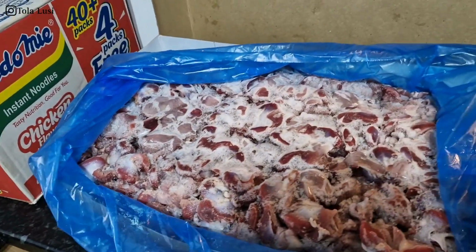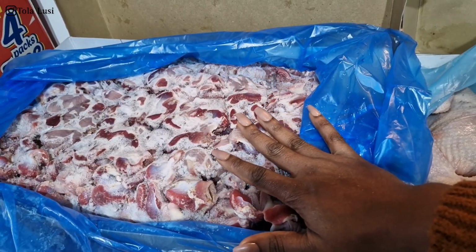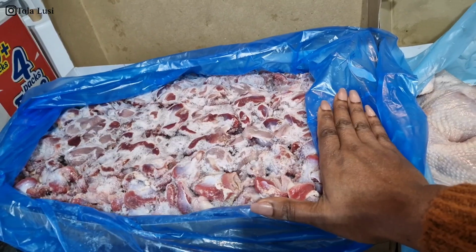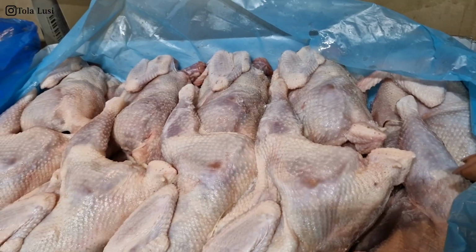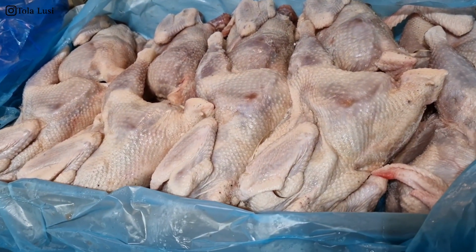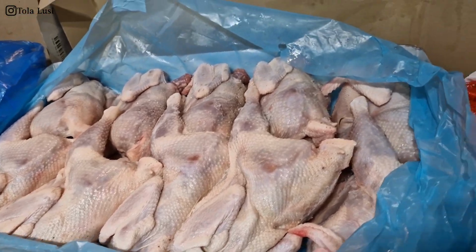I got a carton. This is a 10 kg carton of gizzard. Just look at my hand, size of the box. That's how you know the size of the box. Look at my hand. 10 kg and 10 kg strong chicken. This is what we call adie bile. This is very strong chicken, and the flavor that this thing packs is not here.